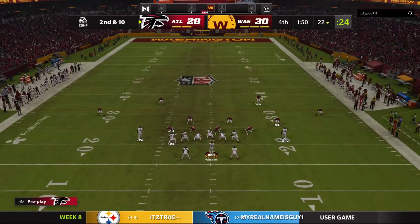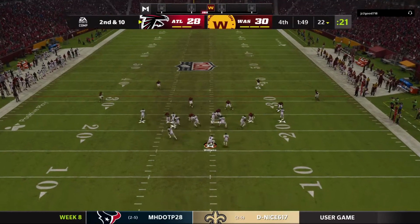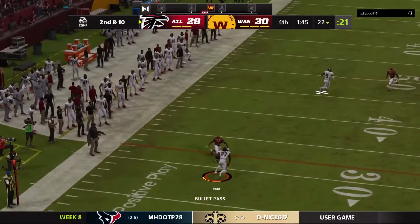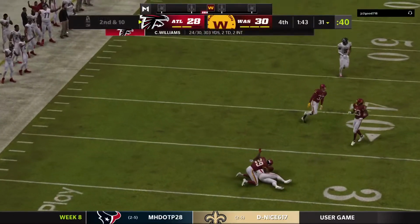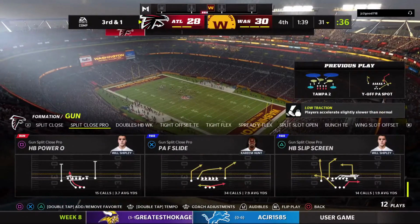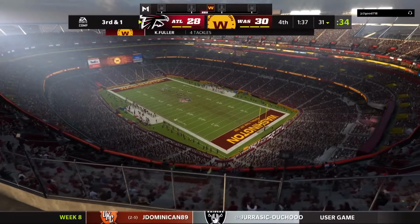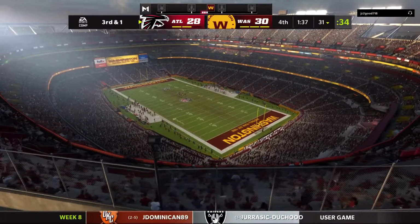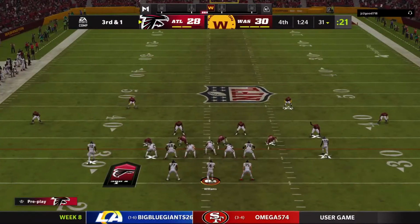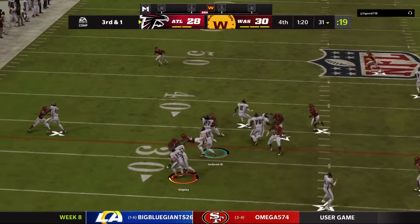2nd and 10. Back to throw. Finding Hunt. 9 yards, not quite enough, and they'll be left now with 3rd and 1. This is where you learn a lot about rookie quarterbacks. How can they run that 2-minute drill? We're about to find out. Yeah, and for them, it's not just proving it to guys like you and me watching the game and trying to beat a defense. It's proving it to their teammates that they can have the confidence in them when they line up in these situations.